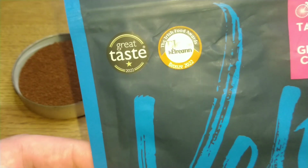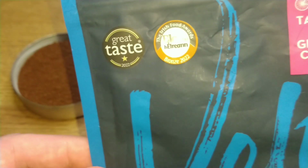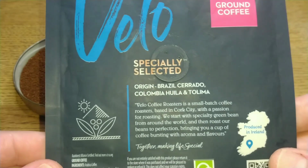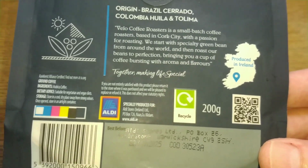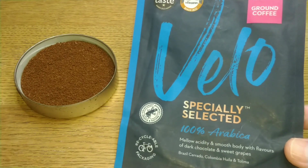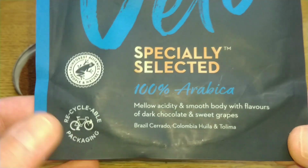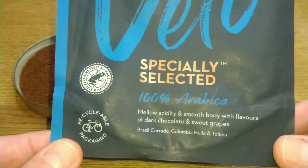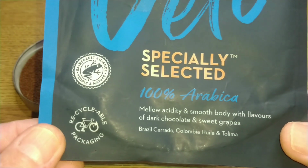It's got a few awards on here: Great Taste 2022 and the Irish Food Awards Bronze in 2022. It's actually from a roaster in Ireland, which is quite interesting. Like I say, I've never seen this coffee in a store where I live, so it'll be interesting to see if it's going to go nationwide or it's just a regional thing that they do in Aldi's. And it's a Rainforest Alliance certified coffee. It says the pack is recyclable.